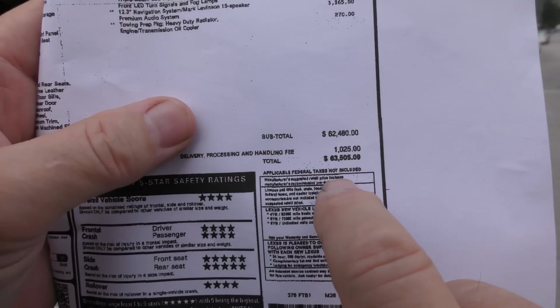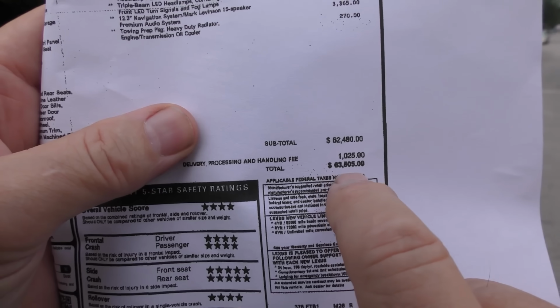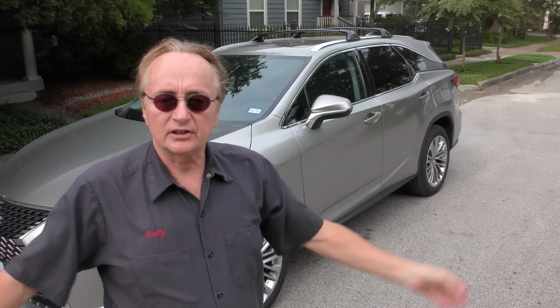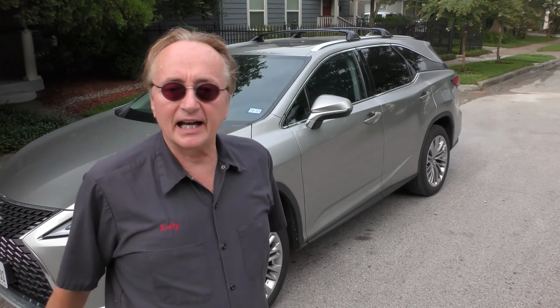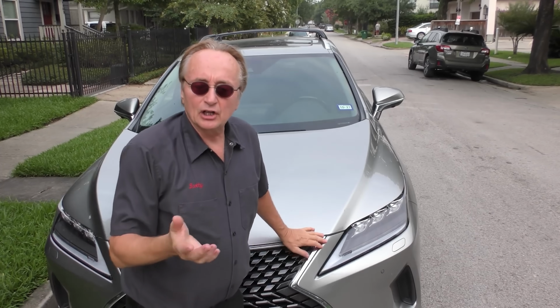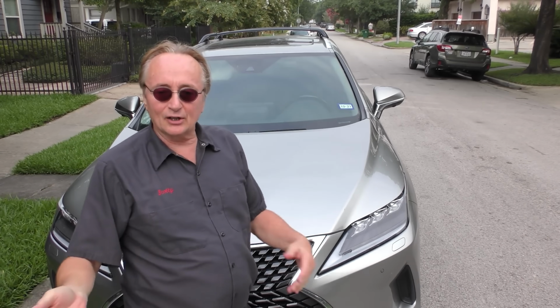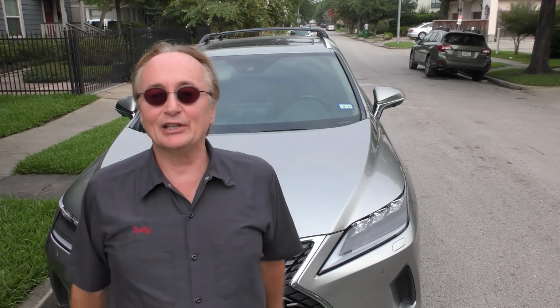This particular one is as loaded as can be. As you can see, it's $63,805. If you have that kind of money and you want a luxury SUV that's gonna last and last, you definitely want to check this thing out. From the history of my own customers buying these things, they get 2, 3, 400,000 miles out of these things. They last a long time. So you might think, oh, that's an awful lot of money. But if it lasts 2 to 3 times longer than the competition, you're actually getting your money's worth.